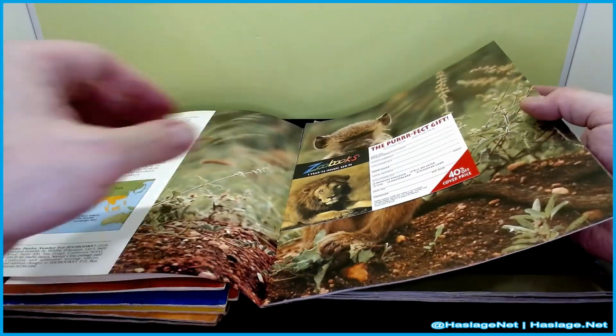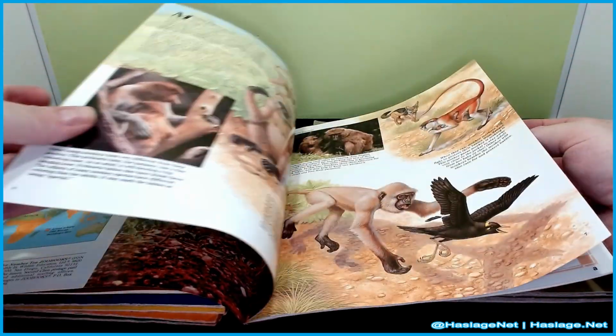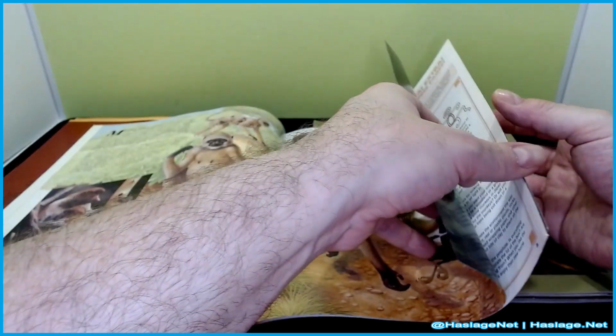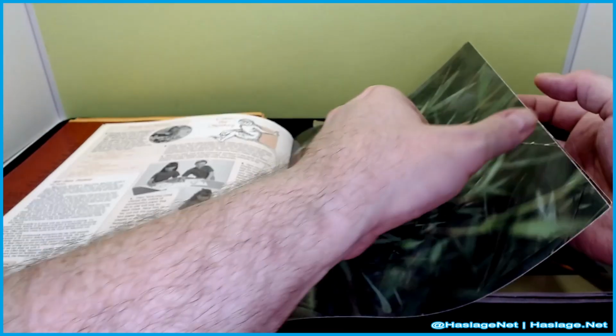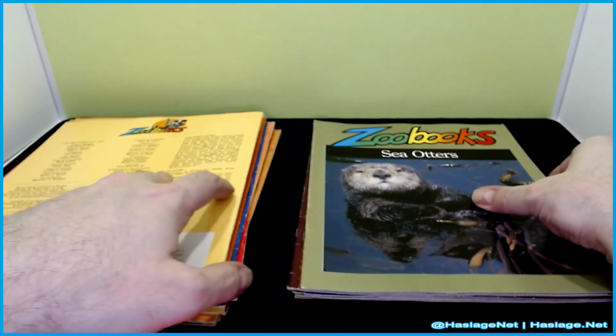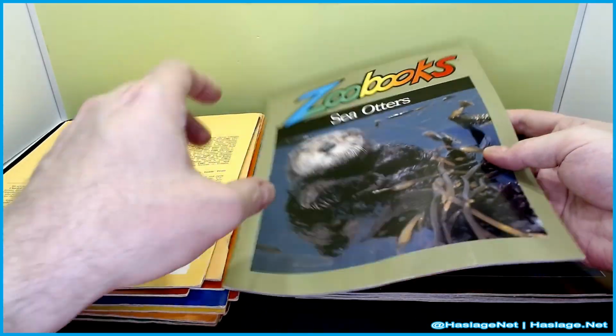Okay, so Old World Monkeys. Ooh, this book is a little bit damaged. I'm a little sad about it. It just shows other monkeys that we haven't seen before. Although I guess the last one was kind of apes, huh? Well, there's a lot more activities in it. And yeah, just hiding in the trees. That one is from July of '95.